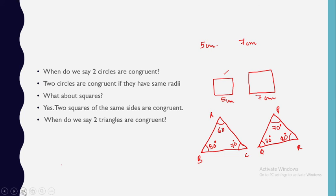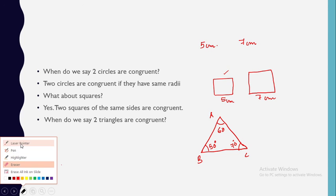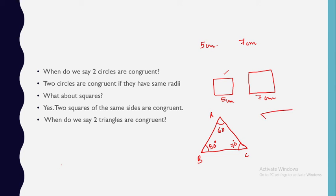Okay. Then, let me just draw another one. Suppose I have a triangle with all the angles and the sides equal, like this one. This is my triangle PQR and all the angles, all the sides are equal. So, AB is equal to PQ and AC is equal to QR, and suppose all the angles are equal, 60, 70 and 50. Do you think they are congruent? No, ma'am. One is inverted. That's the only thing.